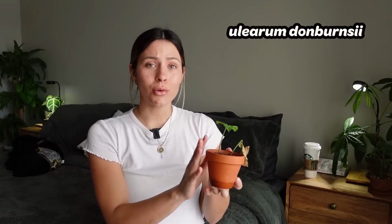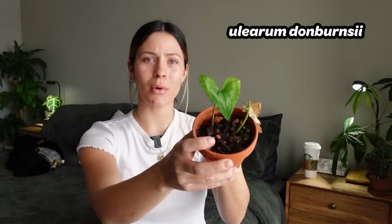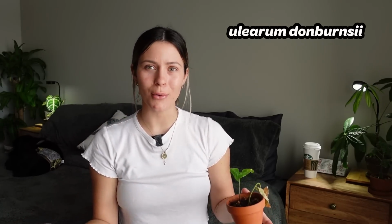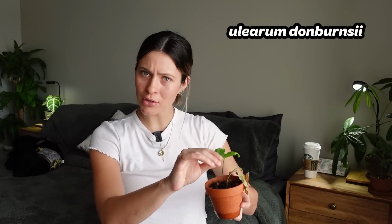Okay, so this plant does not look like much right now, and it's kind of funny because I actually bought this plant at the same time as the Adenia glauca, but I already know I absolutely love this plant. Like I said, it is looking a little bit sad right now because this leaf just died off. It did recently put out this new leaf. This is a Uliarum Donburnsii, I think is how you pronounce it. It has the shape of a syngonium, which y'all probably know how much I love syngoniums. I keep comparing it to a syngonium because I do think they have similar looks, but the leaves are quite thick and sturdy compared to a syngonium leaf.